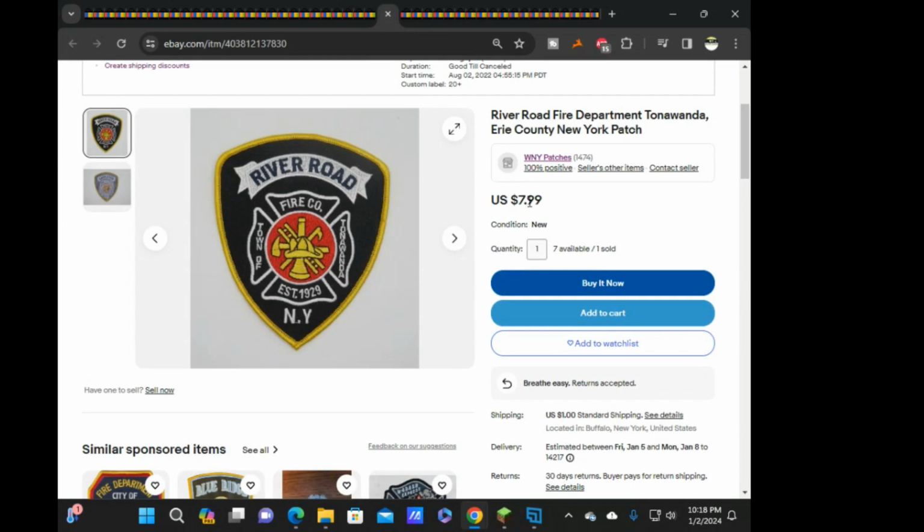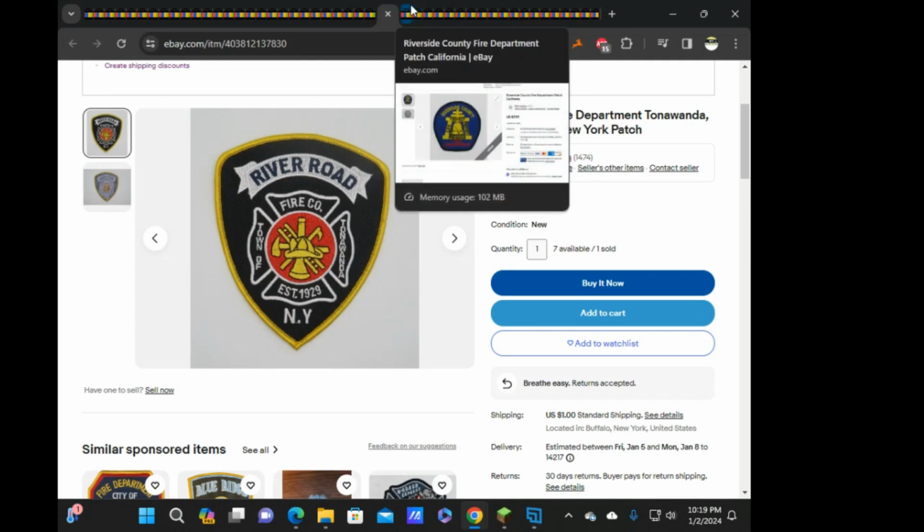Sold it locally actually to a guy who is a collector. He also runs FBNY, which is another firefighting documenting page, but they specifically focus on firefighting, whereas I cover both police and fire. One of the very few pages that covers police and fire in Erie County.